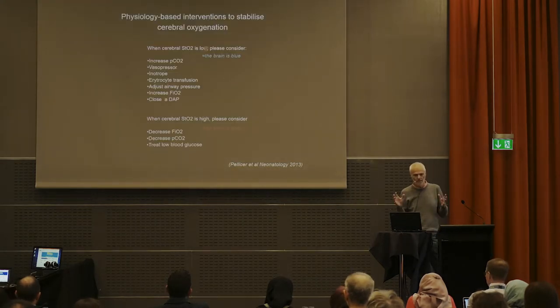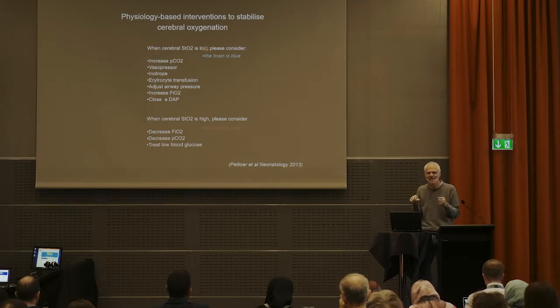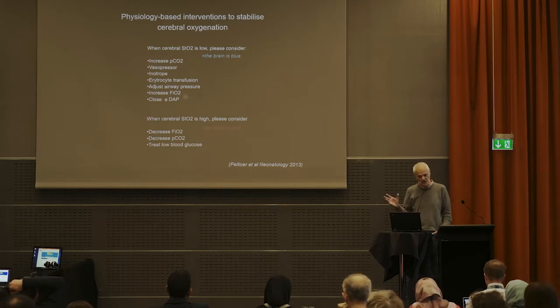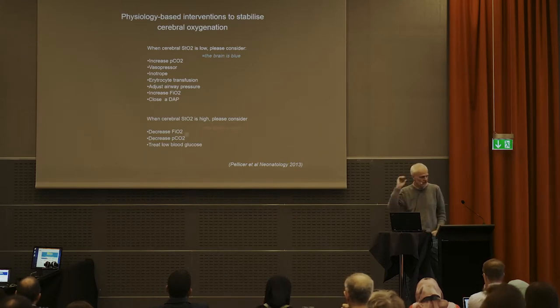In order to help those who took care of the baby, because this is happening 24/7, obviously, this is not a PhD project where you ask a PhD student to do something carefully. This is part of clinical care. So we devised a list of suggested interventions, things you could consider. I spoke of the CO2, but also blood pressure, obviously, inotropes, transfusion, airway pressures, too much pressure impairing the return to the heart. Perhaps you could increase FiO2 if you are in the low range, or you could close a duct. And we also had the issue, what if the oxygenation is too high? I will not say so much about that.